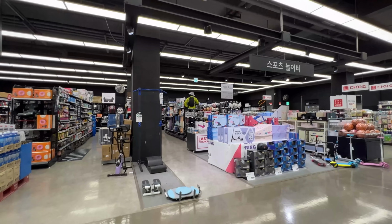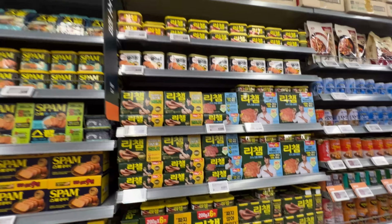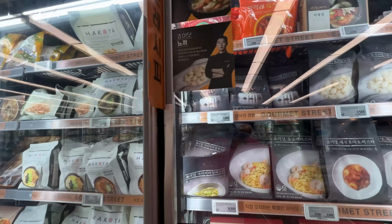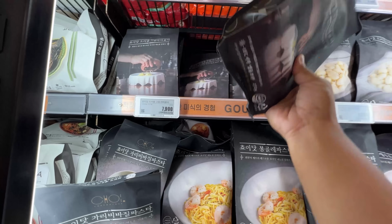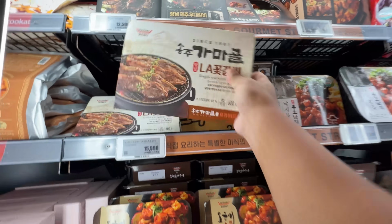But next to the food is sporting goods. I think the psychology here is buy a bunch of food, feel a little guilty, grab some workout stuff. Wow, that's a lot of Spam. I'm sure a lot of people wouldn't mind this guy spamming you. These seem like pretty gourmet meals. What is this? Some ravioli? Marinated beef ribs? I think that's probably enough for today.